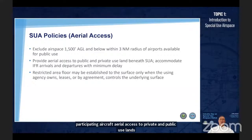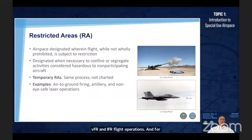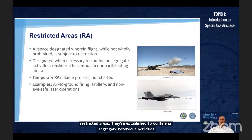And for establishing restricted areas today, the floor of restricted areas may only be established to the surface when the using agency either owns, leases, or by agreement controls the underlying surface. Restricted areas are established to confine or segregate hazardous activities from non-participating aircraft and restrict the non-participating aircraft from entering the restricted area. The boundaries and altitudes are determined by the hazardous activities being conducted.